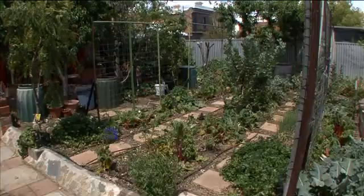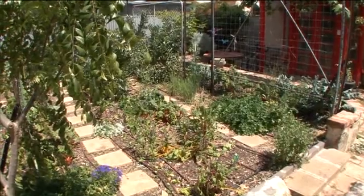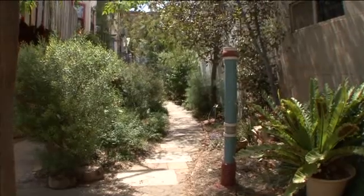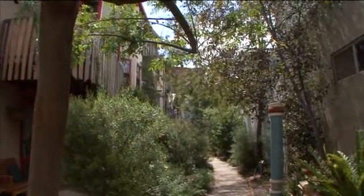We have a working bee once a month where everyone chips in, does any maintenance that needs work on the two underground rainwater tanks, building a bike shed, for example, to house everyone's bikes. We just finished completing a sand pit for the kids to play in, but also gardening. We have a veggie patch where everyone chips in and keeps the garden running nicely, and then you get a nice crop of vegetables and fruits and herbs all through a year that everyone can help themselves to.